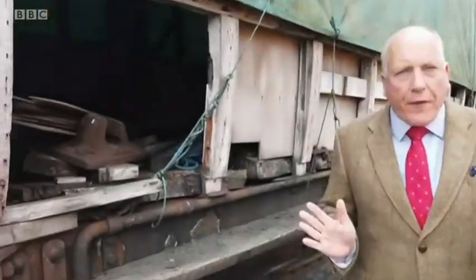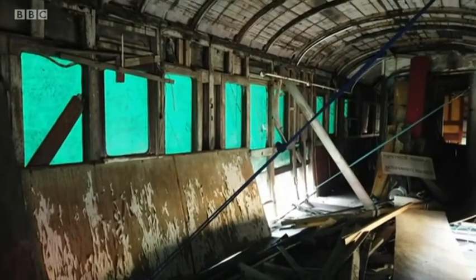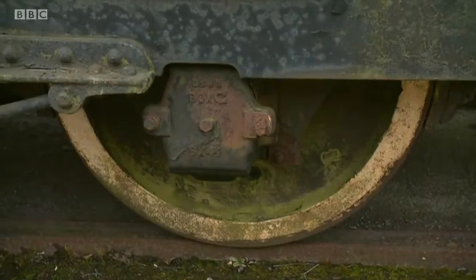Back then they were the latest style, newly built at Eastleigh Works for the London and South Western Railway. We think there's a strong possibility that this was the carriage on one of the boat trains, the two boat trains that left Southampton on the morning of the 10th of April 1912. We can't be certain at this stage, but there is an enormously strong possibility.